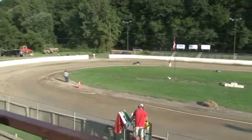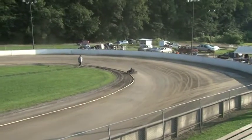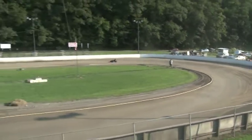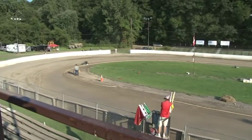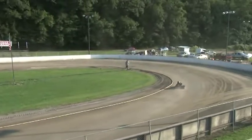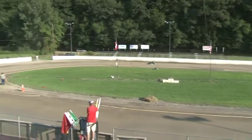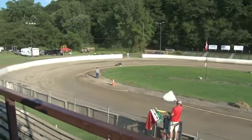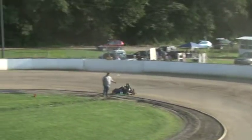Riding it up the back straightaway, Brandon Arme. Willie Turner in the 53, riding the number 2 spot. Parallel sticks are in the sky, 2 more times around the speedway for Brandon Arme. White flag in the air. 1 more trip around the speedway. Brandon Arme, 1 more time around the Champion Speedway.